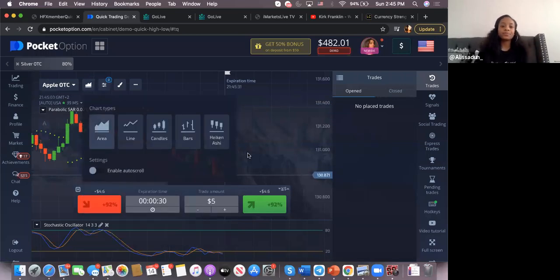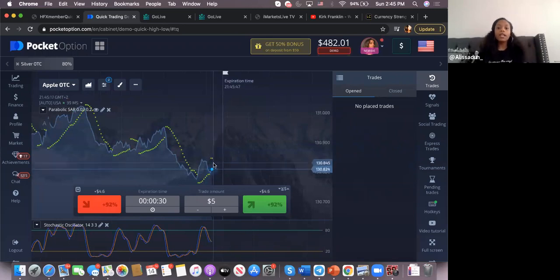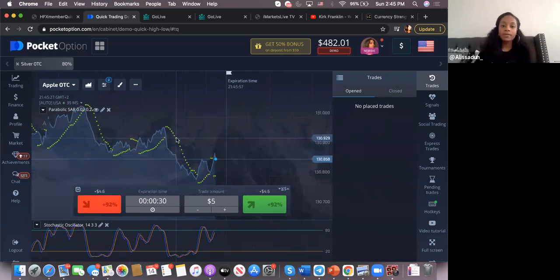Cool. So I'm looking for a SAR to form above, so I can go in for this sale. But as you can see, one has formed. I want at least two. And I want the SARs to be more spread out, because sometimes when they're forming sideways, that also shows you consolidation. However, if they start to form in a certain direction, you can determine that the market is actually going to have some movement for you.